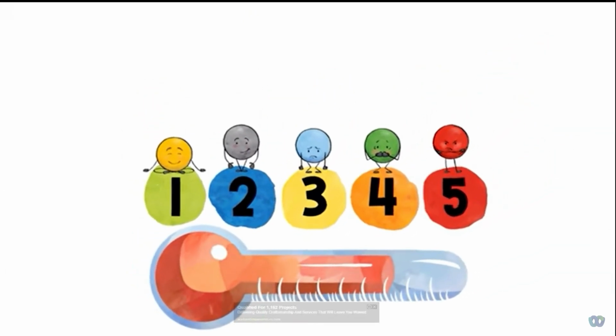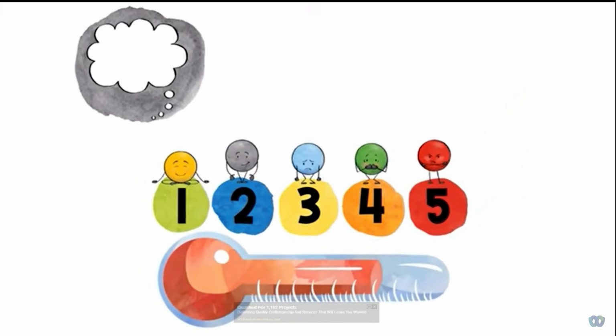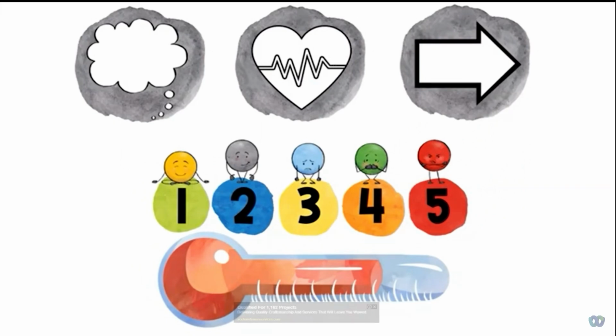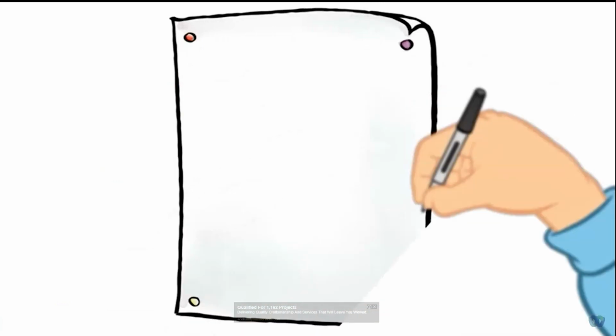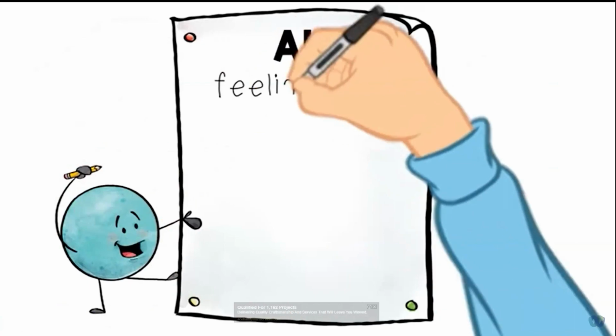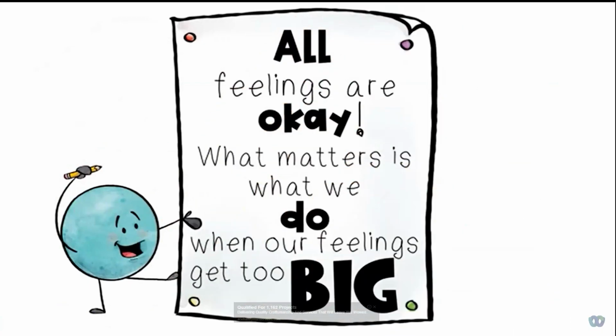When we talk about the size of our feelings, there are 3 main questions to answer. First, what thoughts might I have? How does my body feel? And last, what things do I do when I feel this way? Let's break it down one level at a time. While we do this, remember, it is totally normal to have really big feelings or really small feelings. All of them are okay. What matters is what we do when our feelings get too big.